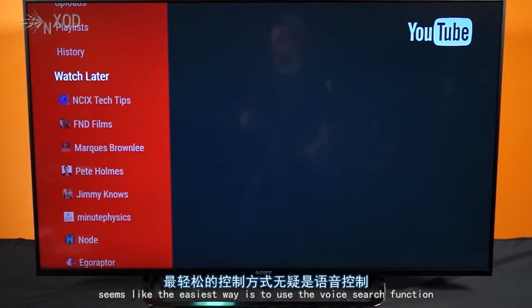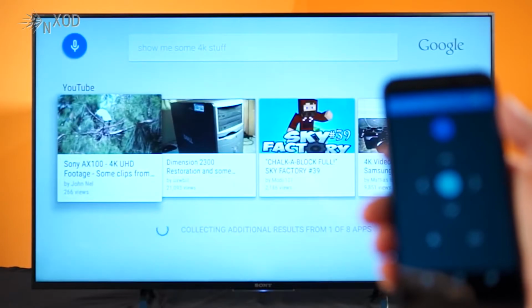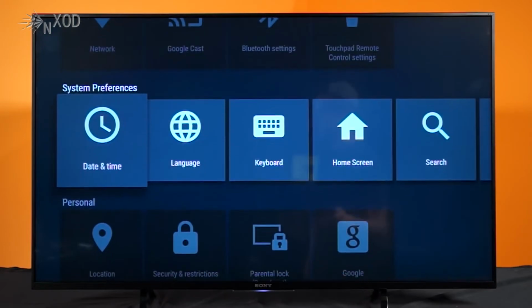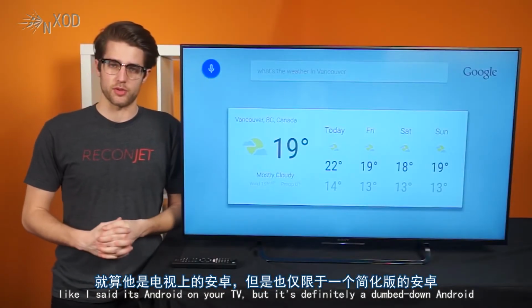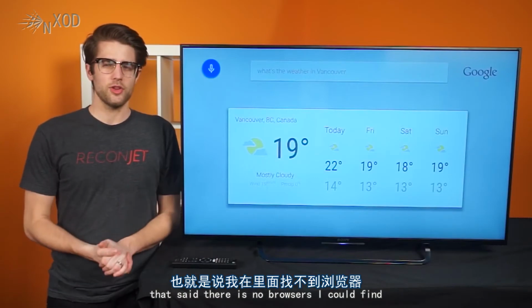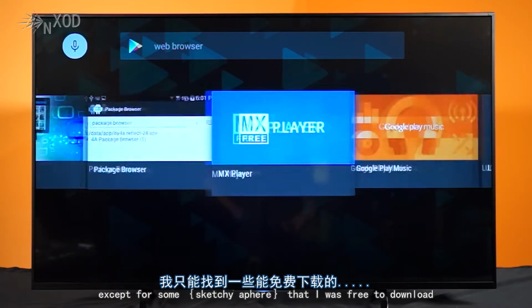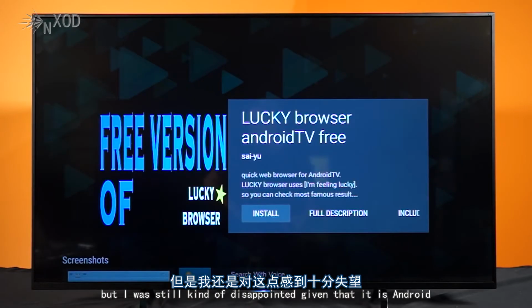Seems like the easiest way is to use the voice search function, which is at the top of pretty much every screen. The settings menu as well has lots of options that the typical Android user would expect. Like I said, it's Android on your TV, but it's definitely a dumbed-down Android, which obviously makes sense, as this is TV after all. It's meant for the masses. That said, there's no browsers I could find, except for some sketchy affairs that I was afraid to download, which I guess makes sense, but I was still kind of disappointed given that it is Android.